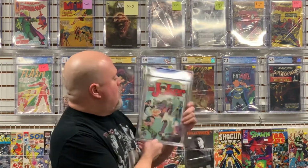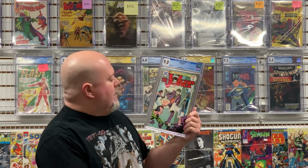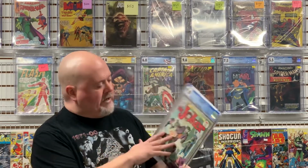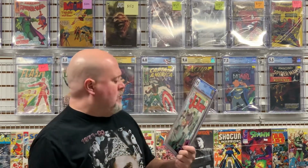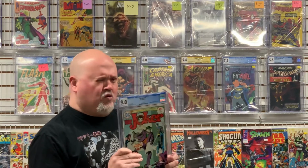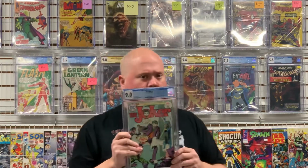Next, we have a very hot book right now. It's the Joker 1, with the Joaquin Phoenix movie doing so well and everything. The Joker's always a popular villain anyway, but this book has gotten really hot, and with it being a 9.0, I'll have to look it up, but I think this is in the 225, 250 range at that grade. I'm really happy with that. I was expecting it to be anywhere from an 8.5 to a 9.2, so to fall right there in the middle, I'm really happy with that.